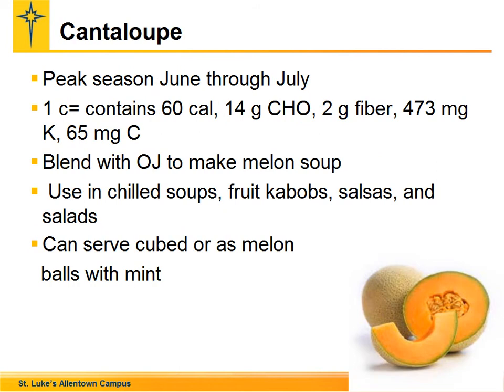Next up is cantaloupe. Peak season for cantaloupe is June through July. A whole cup contains 60 calories, 2 grams of fiber. Again, good source of vitamin K and vitamin C.